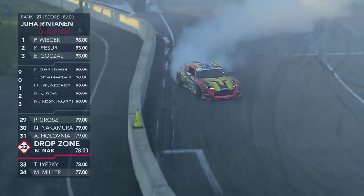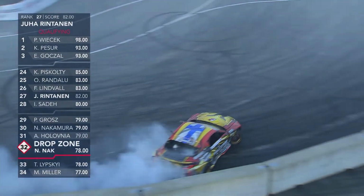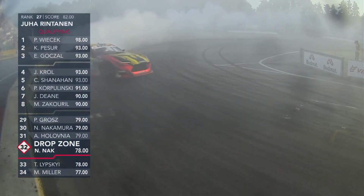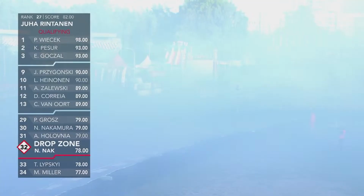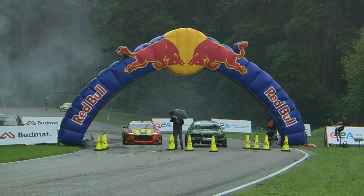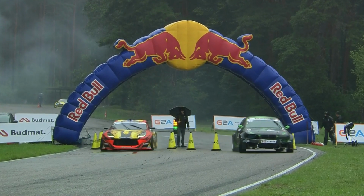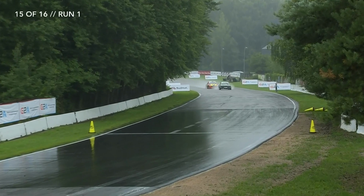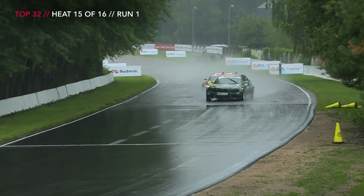That's really nice on the outside as he comes to the wall. Very fluid from the Finnish driver, as we expect from him to be inch perfect around here. It's not as risky, it's not as wild, but it's definitely going to get the job done and get him into the show. Through the top 32, Rintanen would be the odd man out here if he can't get it done, and he's chasing in a very on-form Jakob Kroll, but neither of the drivers have any practice in the rain, so it could go either way.